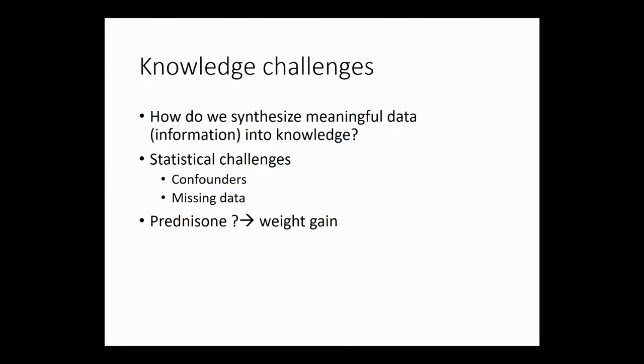Okay. So then there are knowledge challenges. So how do we synthesize these meaningful data, the information, into knowledge? There are statistical challenges, confounders, non-random missing data. Just as an example, we looked at whether prednisone causes weight gain. There's some clinicians in the audience. Does prednisone cause weight gain? We don't know. Okay. Generally, people think that it's one of the cardinal side effects of prednisone.